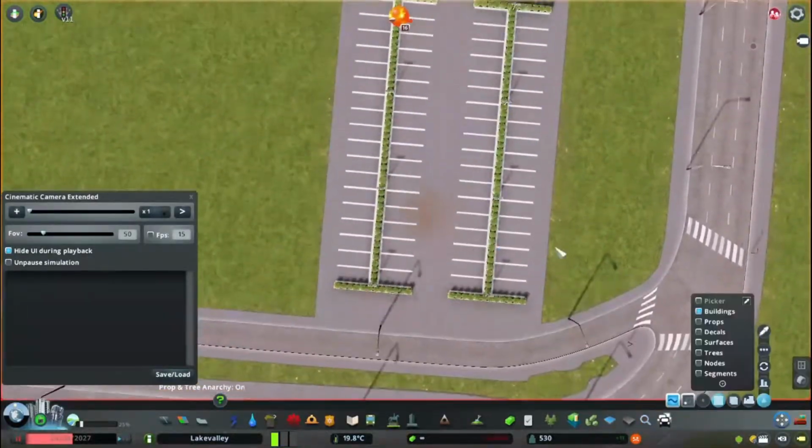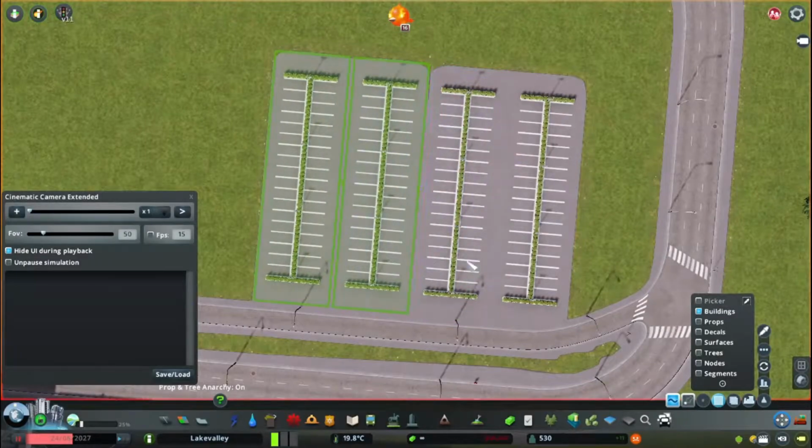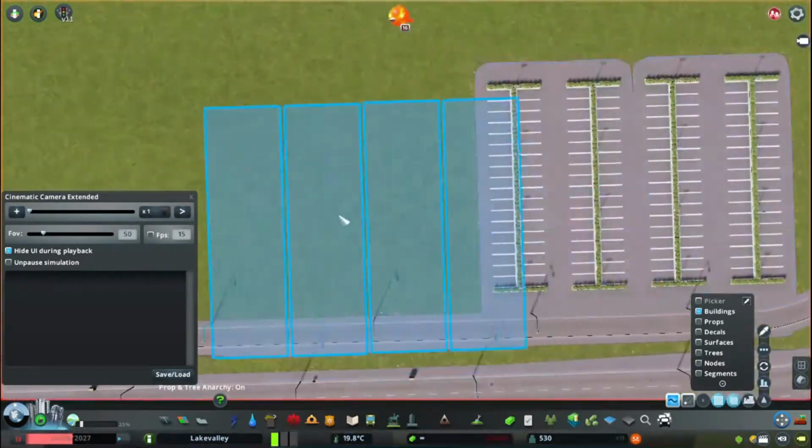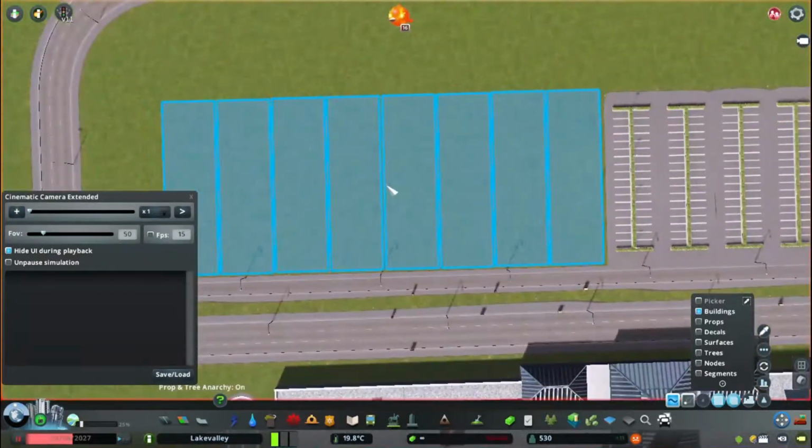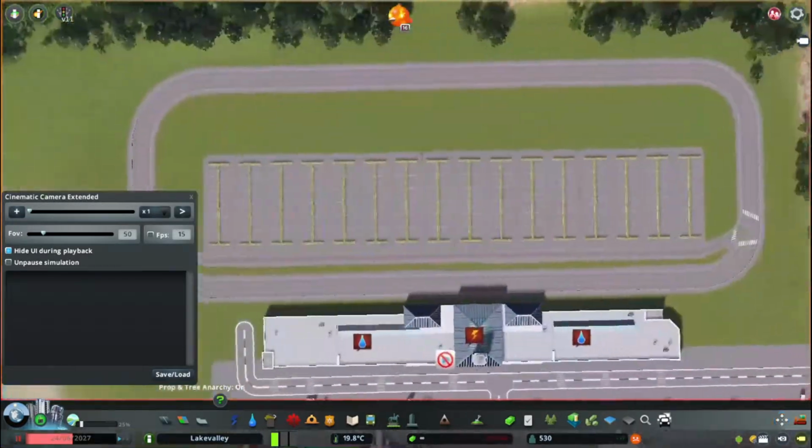This is not what I ended up sticking with. I ended up just redoing it. I actually ended up switching the parking lot types into the ones without props in it.